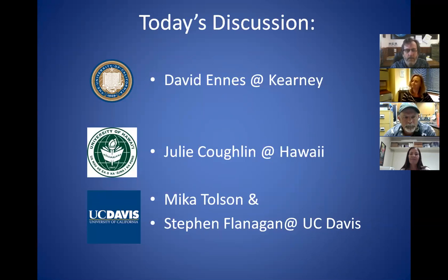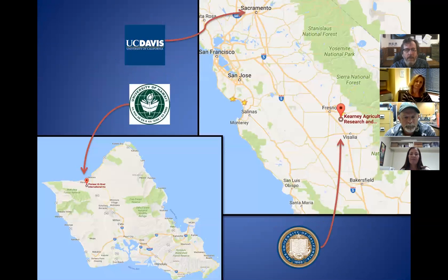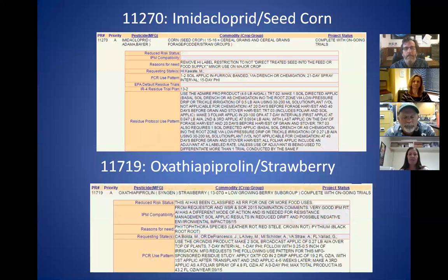Great. Okay, so those are the players, and just to give you an idea of the geography, David is down between Fresno and Visalia at the Kearney station. Mika is up at UC Davis, and Julie is somewhere in Hawaii. I think that arrow is actually where you did the experiment, right? Right. But you're actually closer down by Honolulu at the moment, right? Correct.